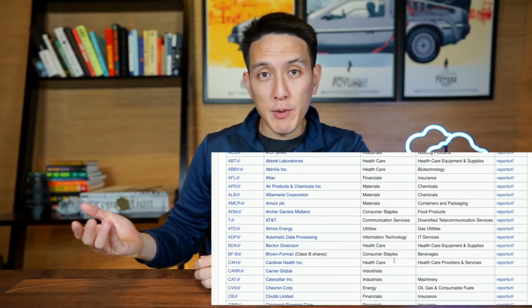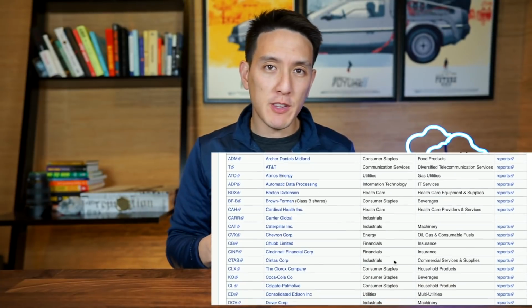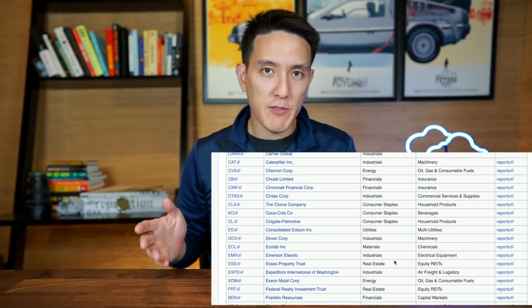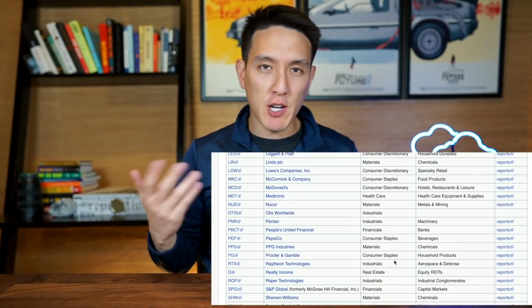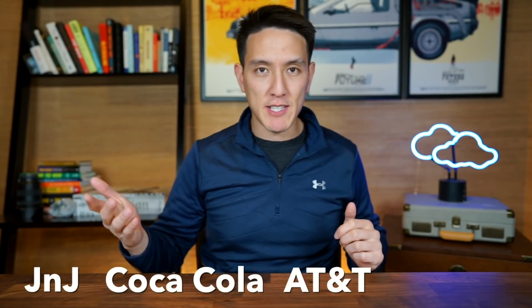The other thing with individual stocks is that you could actually invest in safer stocks such as dividend-paying stocks. These are usually more stable companies with proven cash flows, so much so that they actually pass back a percentage of their profits back to their shareholders. Popular dividend-paying companies include things like Johnson & Johnson, Coca-Cola, AT&T, and Apple.